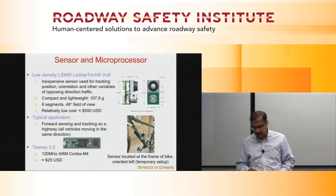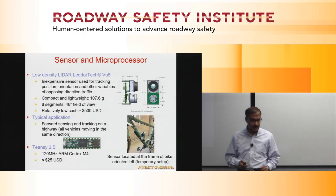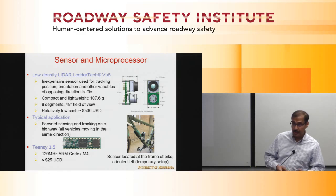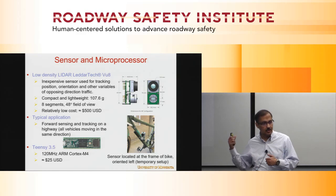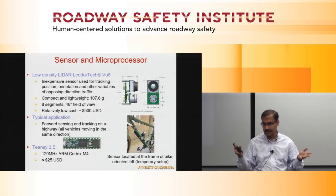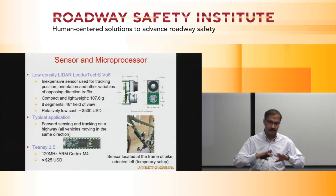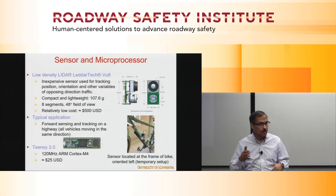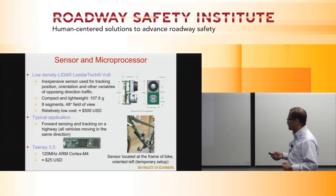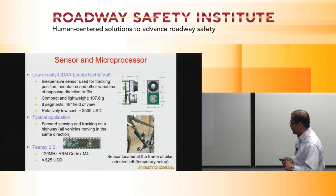So what has not been done, as far as we know, is actually using a low density sensor like this one to track the traffic in a traffic intersection, to track the vehicles in a traffic intersection. So in a traffic intersection, like I said, there's left turns, right turns, cross traffic, a lot more complicated things going on. So using a low density LiDAR to track the vehicles in a traffic intersection, that's the research problem that we are actually working on.